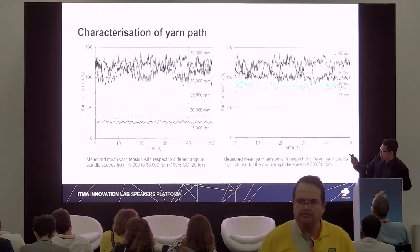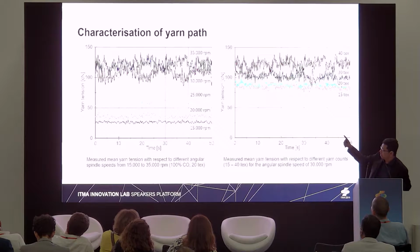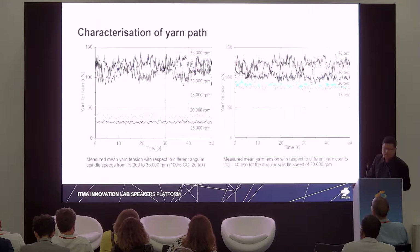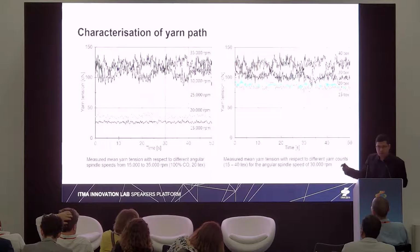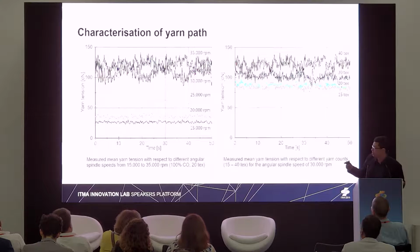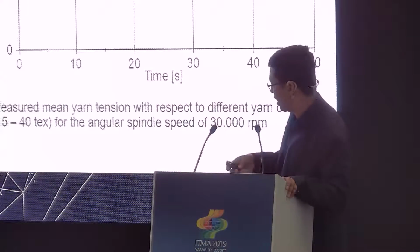So as I have told you, the highest tension even at 35,000 RPM is near about like 140 centinewton in the spinning zone, I mean, between the delivery roller and yarn guide. So I have also measured the yarn tension at different yarn counts from 15 to 40 tex. From this result, I have not found any yarn tension above 150 centinewton. Centinewton tex, right?